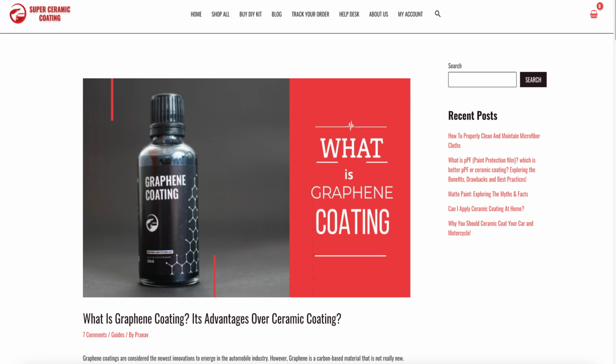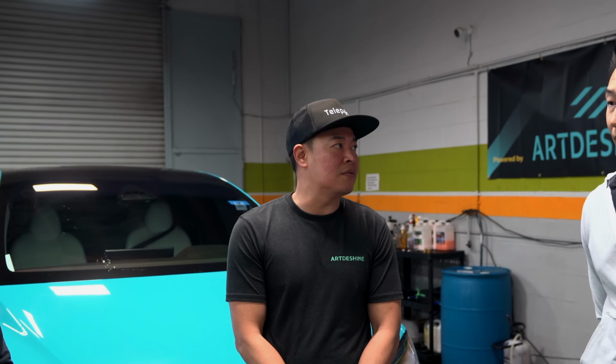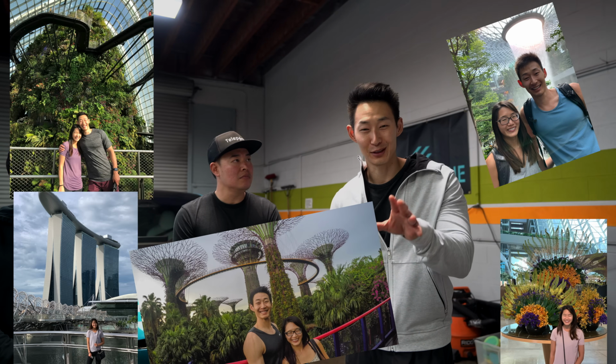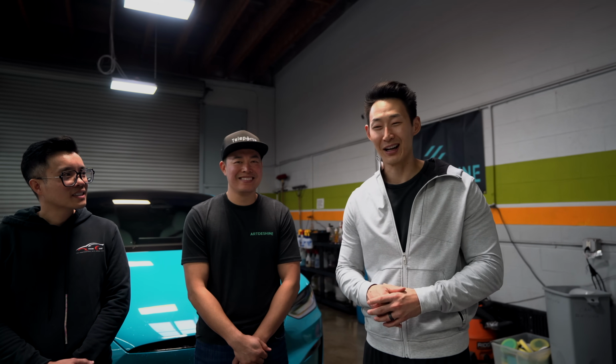Graphene in general has really exploded in the last couple of years, but we are the pioneers of the graphene. I think the biggest selling point for me is that it's from Singapore, because my wife, she's half Singaporean, so we went like every year. I mean, Singaporeans, they're just so nice. I miss it so much. The hospitality, everyone's just amazing there. And I know that their quality is really good.